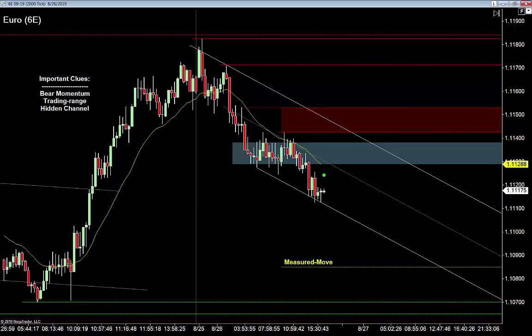It could definitely turn around here. What would a reversal look like? A reversal would be a 1, 2, 3 reversal, right? Jumping off that moving average. That's the key. You've got to get some momentum coming off that moving average.